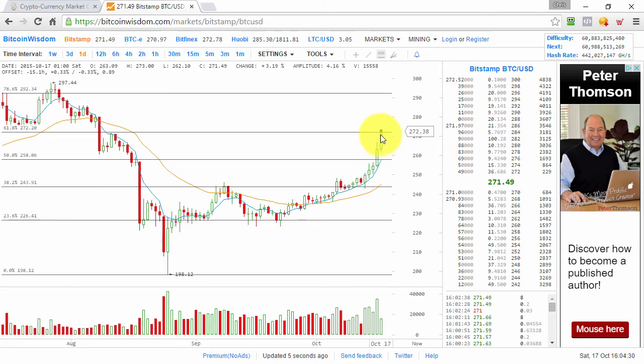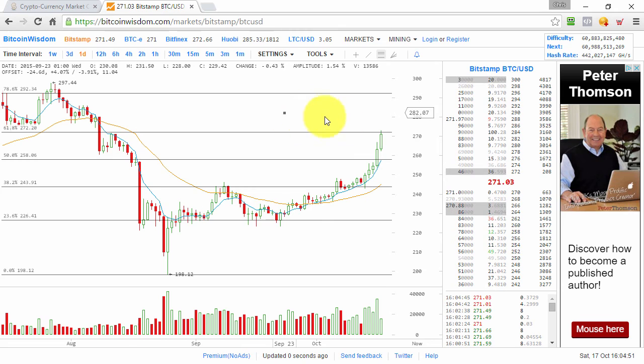Or even better, if we break the 61.8% level here, then it can come back down and test that, and then take off again, right? So either of those two things. The key thing from a trading point of view is that you want to get in when it's on sale, and you want some sort of protection against losses. And that's why I draw these sort of Fibonacci retracement lines.